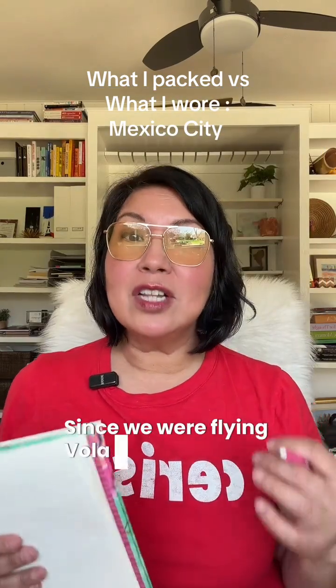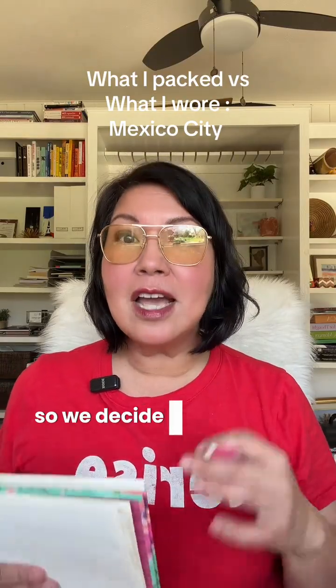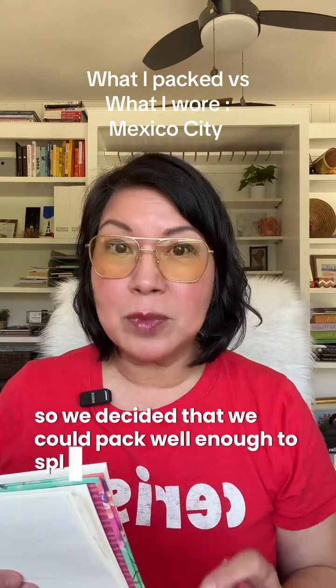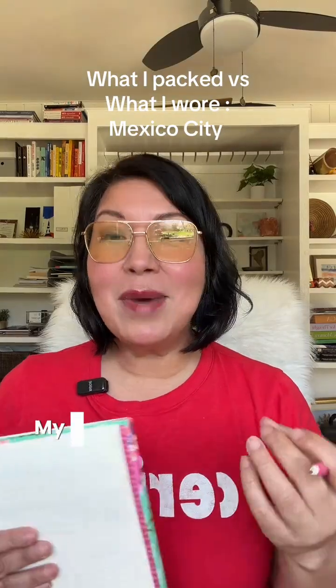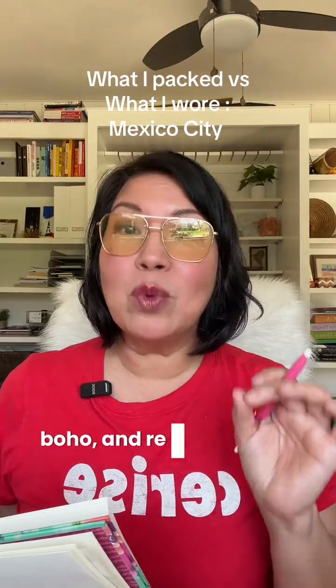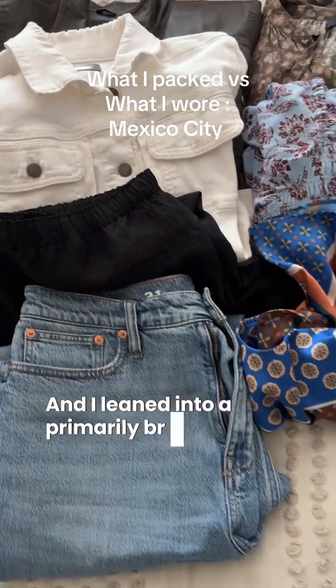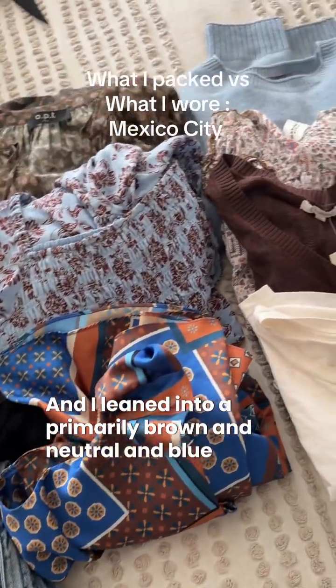Since we were flying Volaris, we only wanted to pay for one carry-on. So we decided that we could pack well enough to split that. Now let's get to the capsule. My style words for this trip were soft urban, boho, and refined casual. And I leaned into a primarily brown, neutral, and blue color palette.